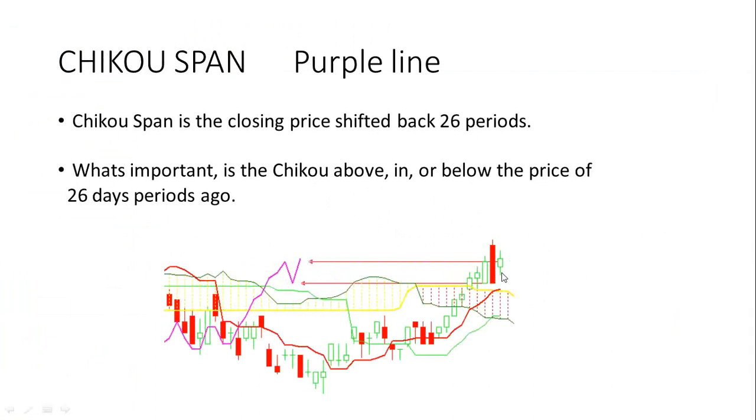And so the observation of the CHIKOU span is you just get to notice whether the current price, the price on the right-hand side, is above the price it was 26 periods ago, or whether it's in the price it was 26 periods ago, or below the price 26 periods ago. So you'll notice as this little chart here rounded out the bottom here, the CHIKOU span was trading inside the price action. So the prices over here on the right-hand side that set the CHIKOU span back here show that the prices were no higher or no lower than 26 periods ago.